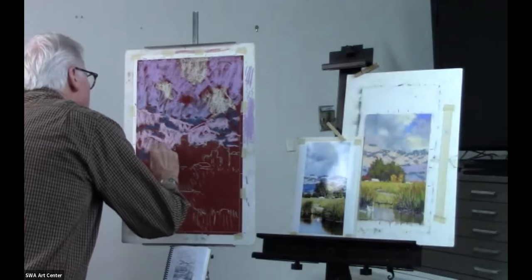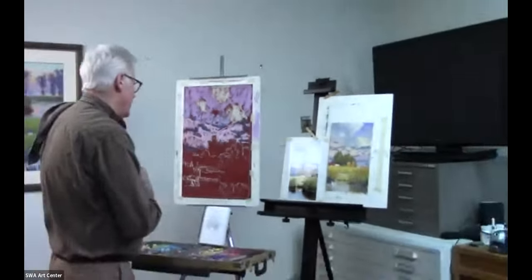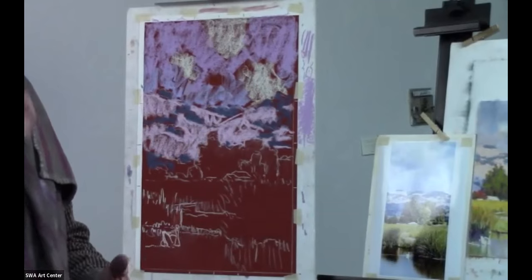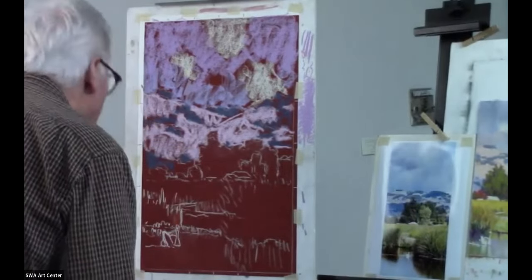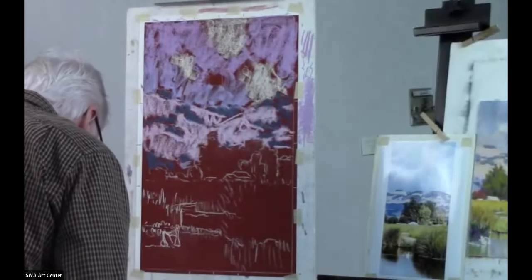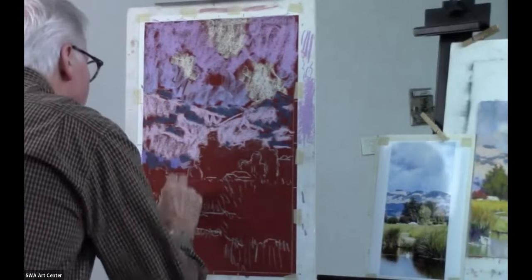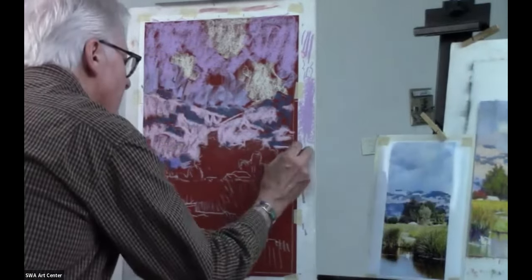That's another reason why I don't want to add too heavy an application of pigment, because especially really dark darks are hard to get off. It's kind of like, I know in watercolors, there are certain pigments that stain the paper. This is similar to that in that some colors are hard to get off of the paper once they're on. Okay, here's a nice one. It's not as dark as the trees, not as light as the clouds, and it's sort of a shadow color.